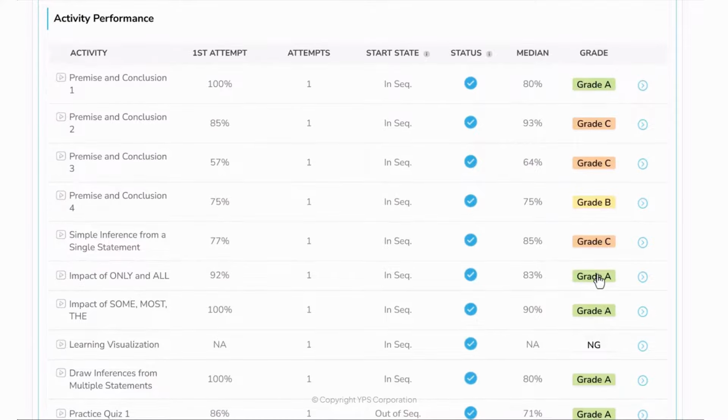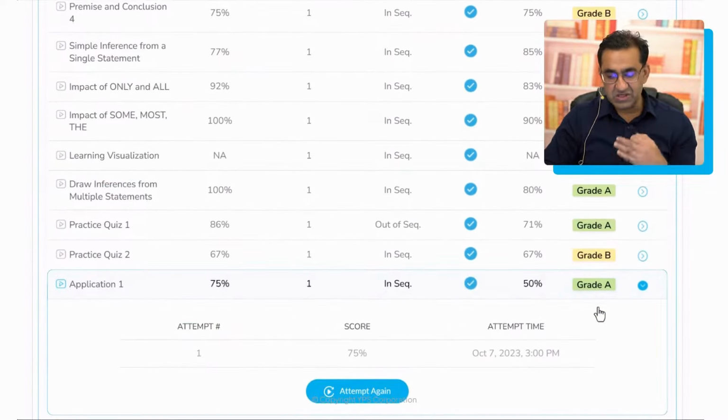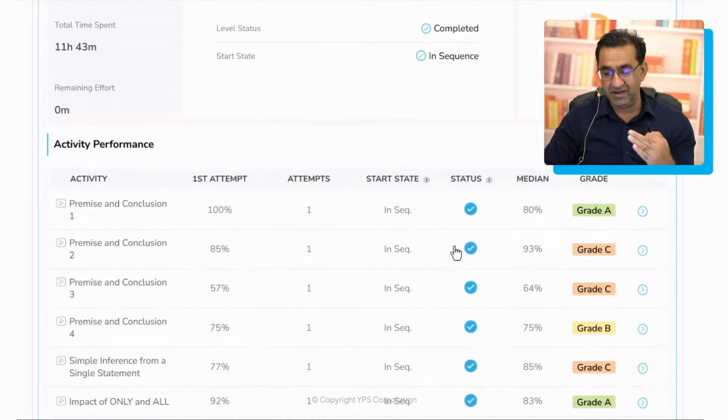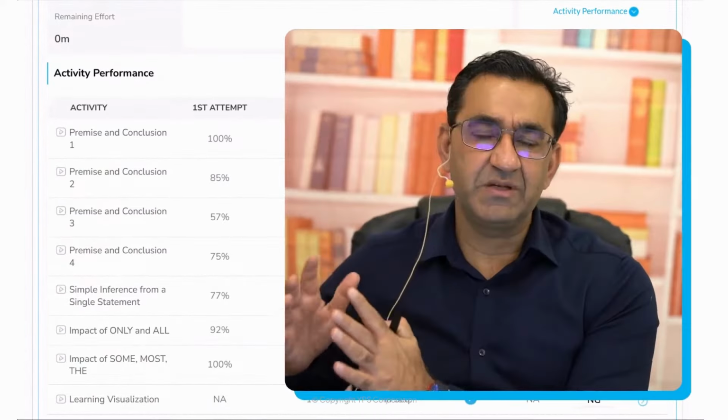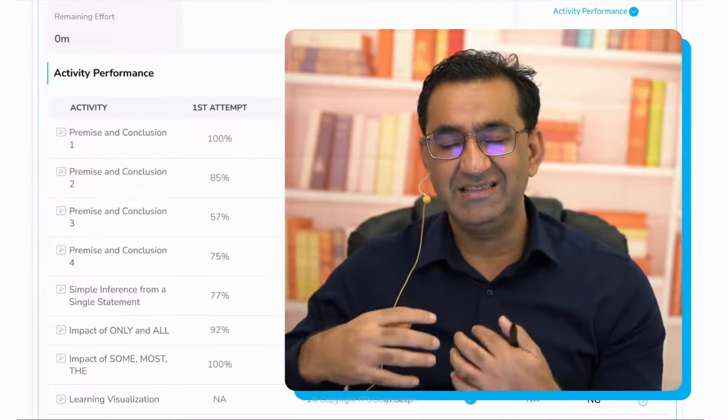Now, there were times when the student was extremely focused. You can really see this activity here, where the median score is 83, you got a 92%, and you got a grade A overall. And so this grade, at a learning level and at an activity level, keeps updating every time you finish an activity and you get feedback on that. And essentially, it's a real-time check.